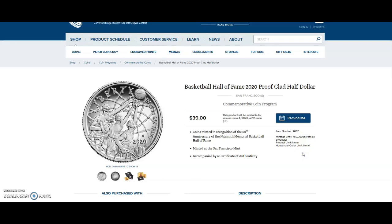However, I cannot find the mintage. I cannot find how many they sold in 2019 because they are not listed under their sales figures for the U.S. Mint, which is pretty disappointing because I would like to see how many they sold, and I would like the U.S. Mint to be a little bit more transparent. I believe at some point they will be on there, but for right now, I cannot find most of those.